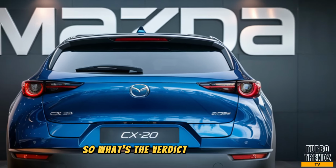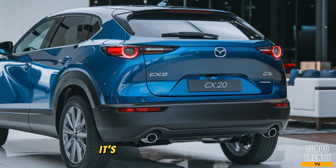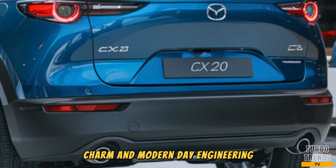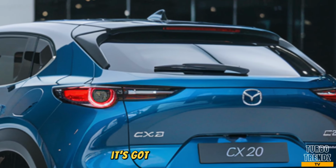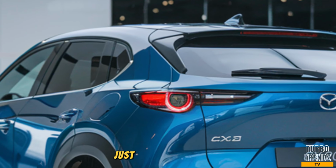So what's the verdict on the 2026 Mazda CX-20 Roadster? It's an inspired blend of traditional roadster charm and modern-day engineering. It's got the looks, it's got the performance, and perhaps most importantly, it's got that intangible Mazda soul, the thing that makes you want to drive just for the sake of it.